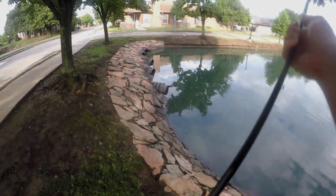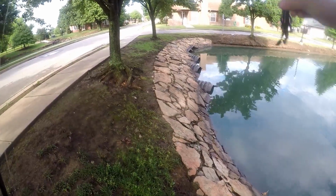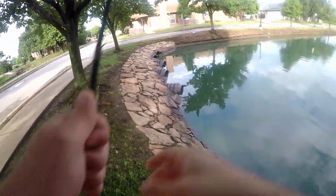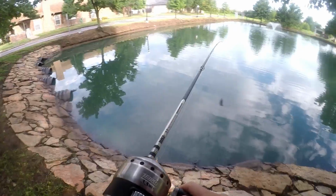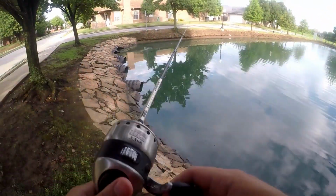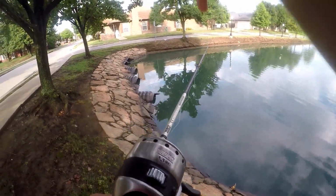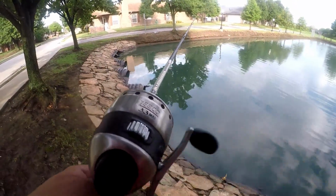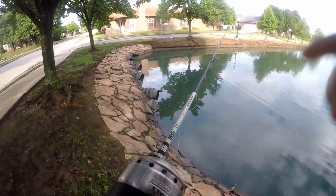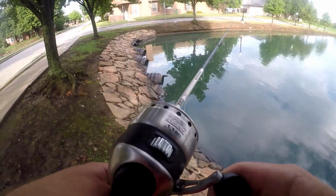Alright, so I've arrived at spot number one. Basically what I'm doing here, pitching right in front of these pipes or whatever. It's a nice little weightless bonita bug in June bug coloring. Let's see if I can get me a bite. Gotten a few casts in already. No confirmed bites yet, although on this last cast something kind of weird happened over here, so it might have been a bite, might have been a snag. We'll find out. Hopefully.